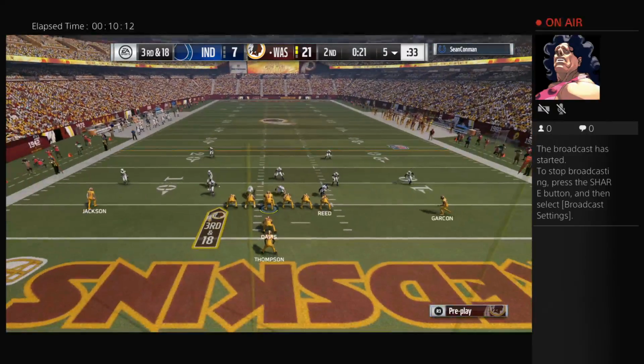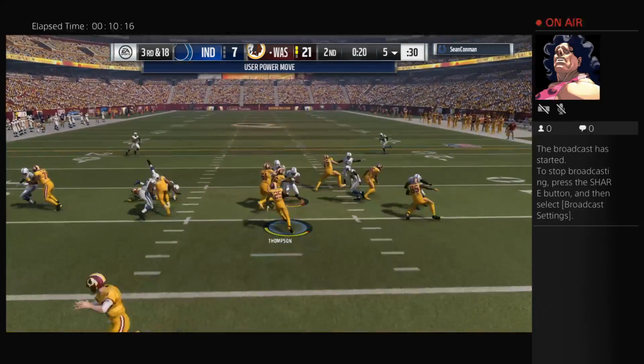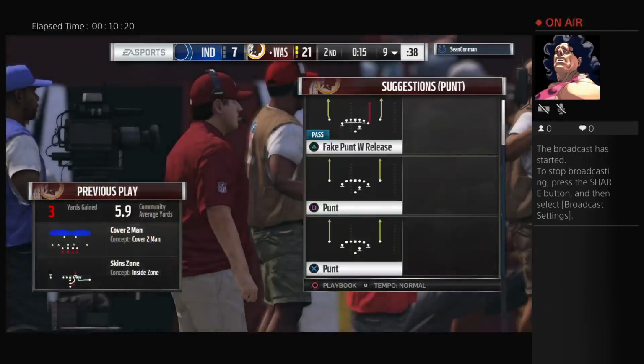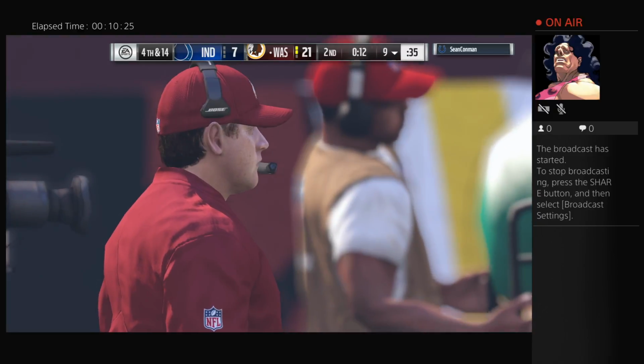And it looks like we've got a dime set here defensively. 6 DBs in the game. They run it here with Thompson. And he's going to be taken down shy of the 10, right around the 9-yard line. 3 yards won't be enough here, as that'll bring up 4th down.